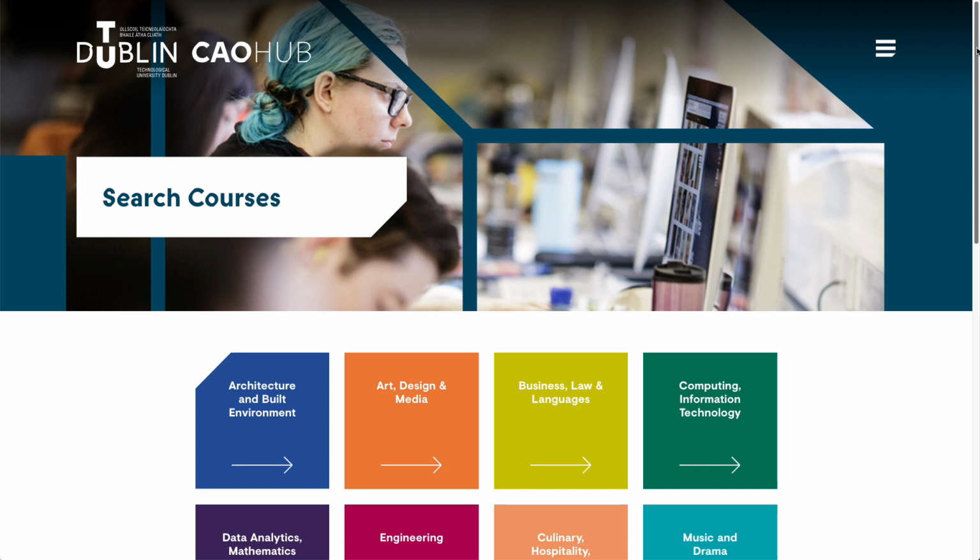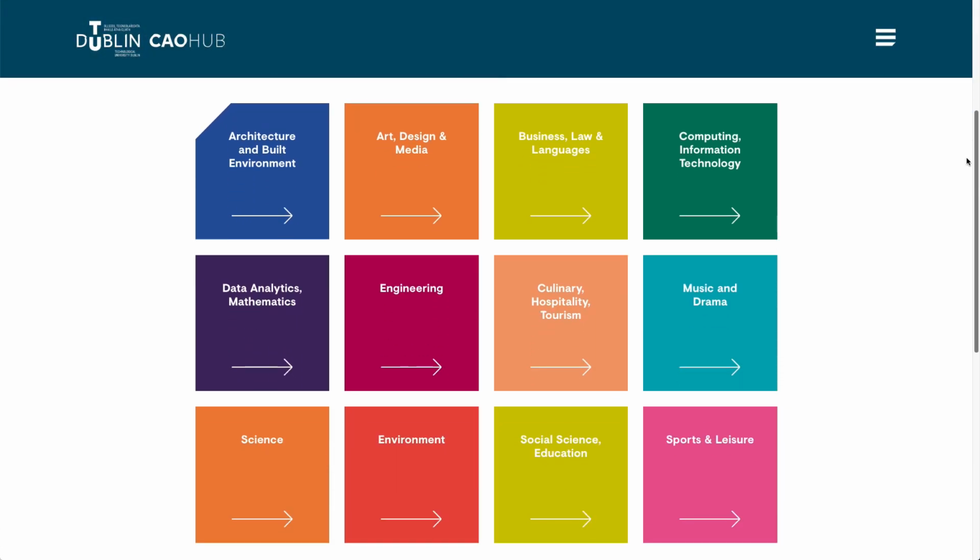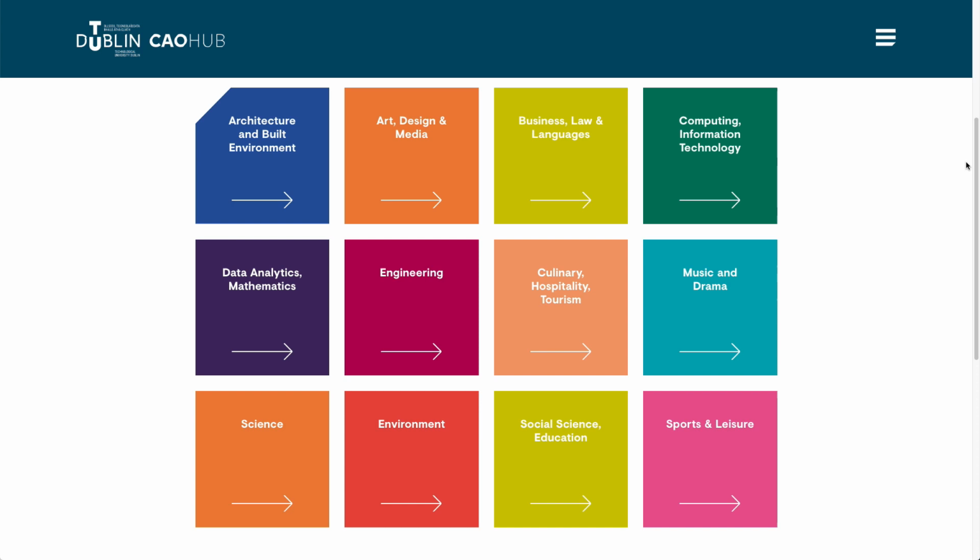One of the most useful tools will be the course search tool. TU Dublin has a wide range of disciplines and subjects, and this will help you narrow down the options and discover ones you didn't know existed. Where relevant, you'll find progression information and courses with alternative entry into Level 8 through Level 6 and Level 7 courses.